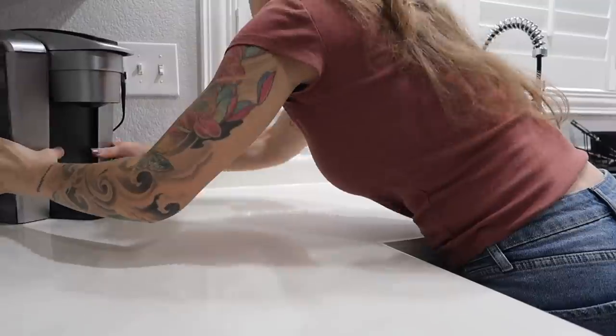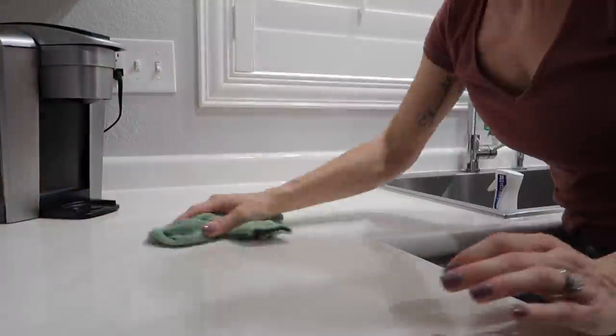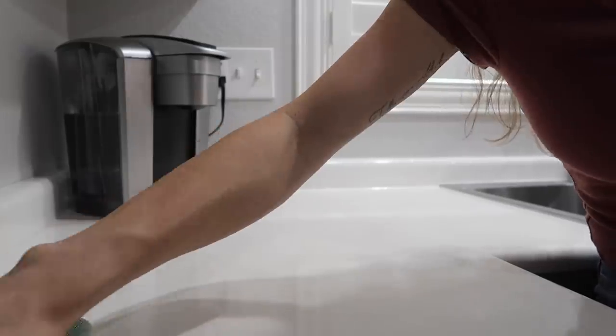Now, I don't know a lot about any other kind of countertops, but this stuff works super great on these, and I have had no issues with any of the cleaners that I have used when it comes to wiping down or keeping these countertops clean.